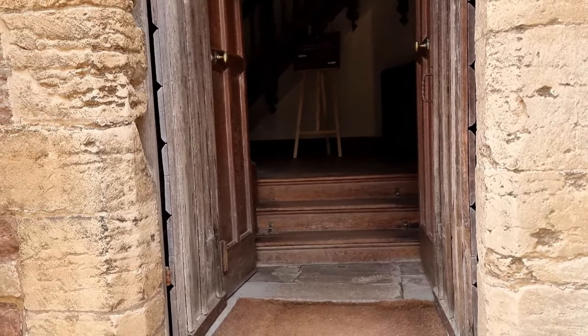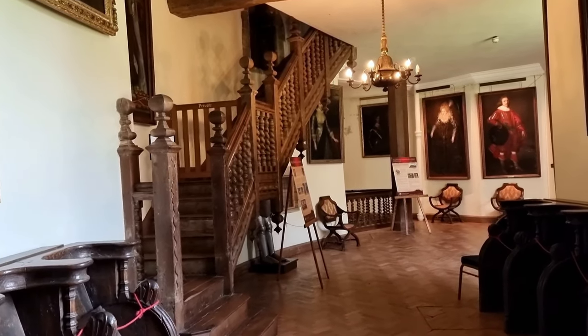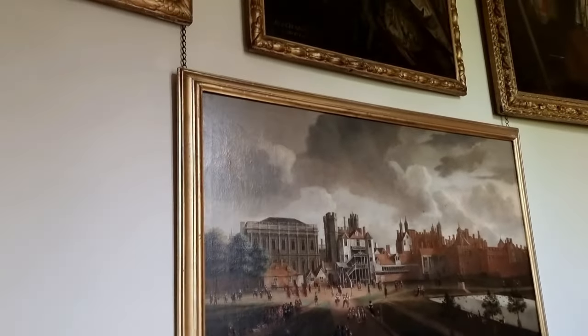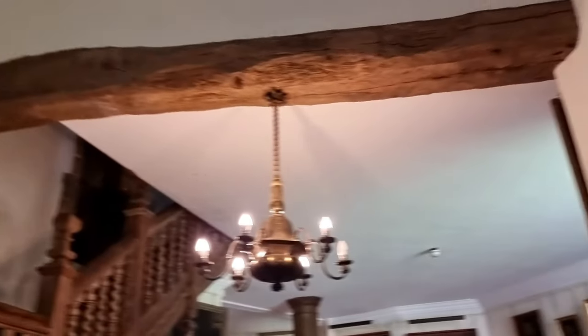A warm welcome to Berkeley Castle. Oh, look at this. Charles II, George, Prince of Denmark, has the King's Gallery.